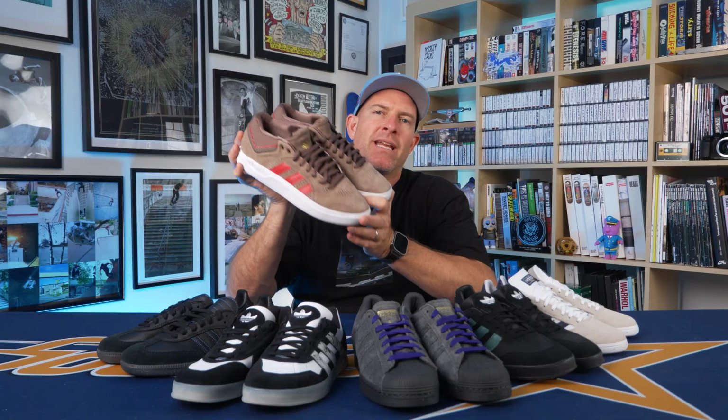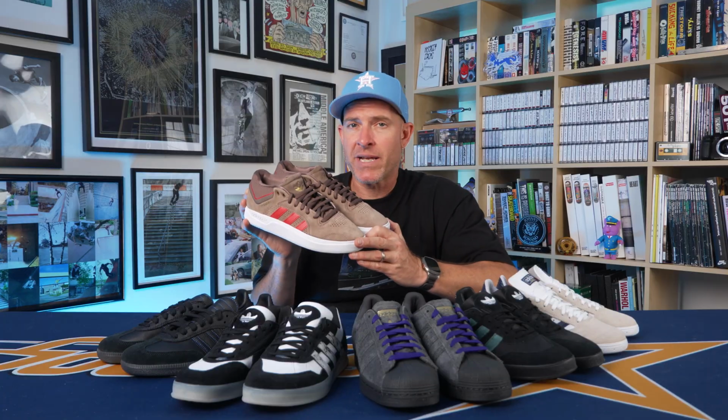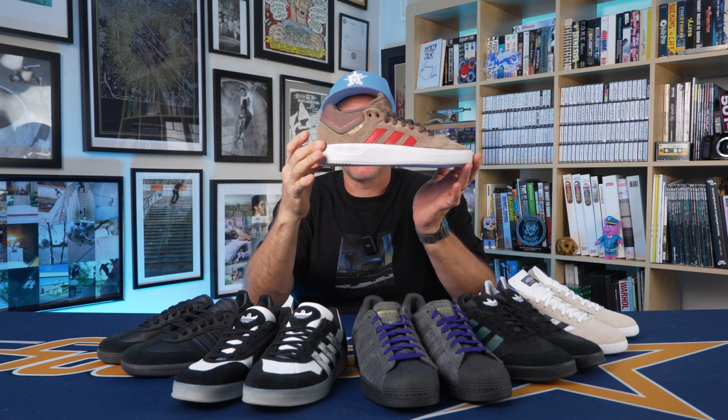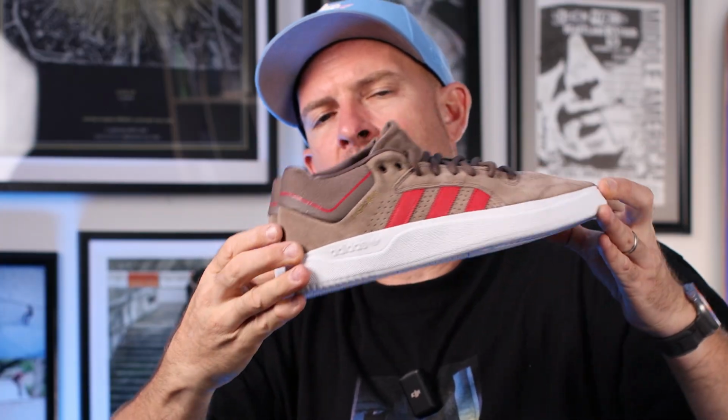Coming over here to the Tyshawn. This is the beginning of the Tyshawn franchise. This shoe's been in the line for a number of years now. People still continue to swear by this shoe. They did come out with the Tyshawn Low, but the Tyshawn Original seems to continue to outperform it. It's here in what might be a chestnut suede, nice and smooth with some warm red 3-stripe and line around the heel. You get the Tyshawn gold stamp there on the heel, Adidas on the midsole.